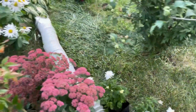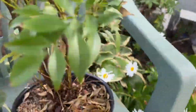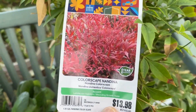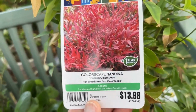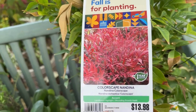Alrighty, there we are. And up next, friends, look what I found. Yes. Alrighty, here it is. You guys know how much I love Nandina. I got the Colorscape Nandina. This was in the clearance section, and I just want to offer a tip to you. If you shop the clearance section, make sure you see your price was adjusted, okay?